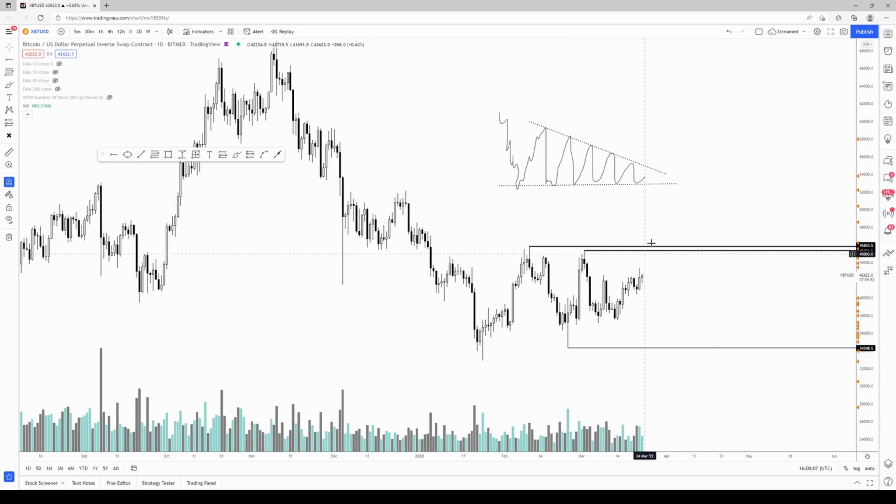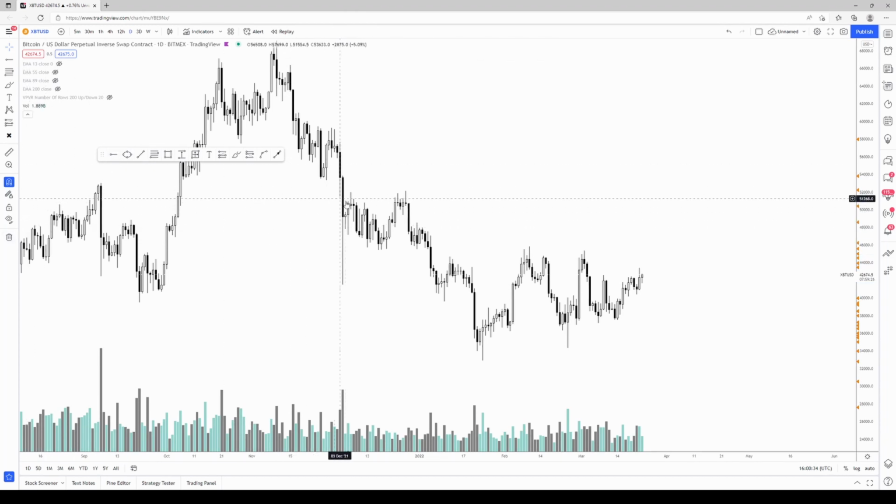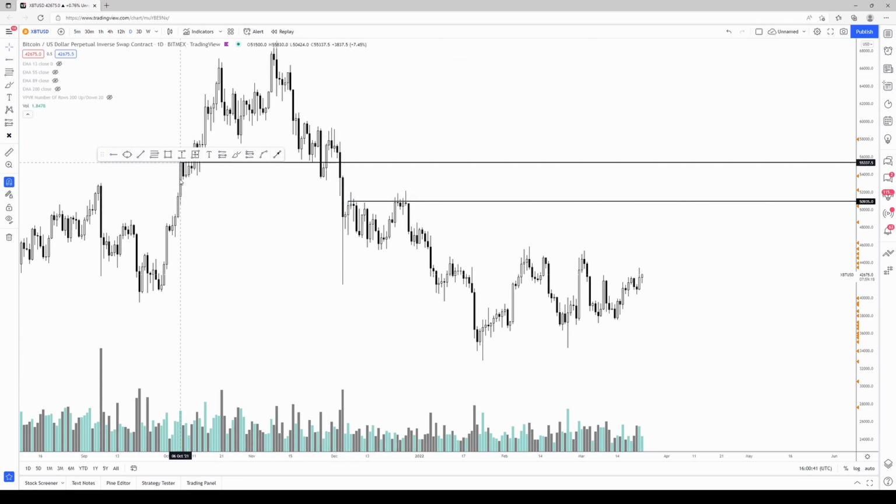Alternatively, if you see 46K get broken, then at that point you have higher highs and higher lows. If this comes down and then it breaks clearly above on the high time frame charts, then I think at that point you have higher lows, which are these lows set in late January and then late February, and now you have higher highs. So if you see higher highs and higher lows, at that point you have a good argument for a bullish market structure. And at that point, I would personally target around 45K. I'm sorry, 50. The mid 50Ks I think would make a lot of sense to me personally.